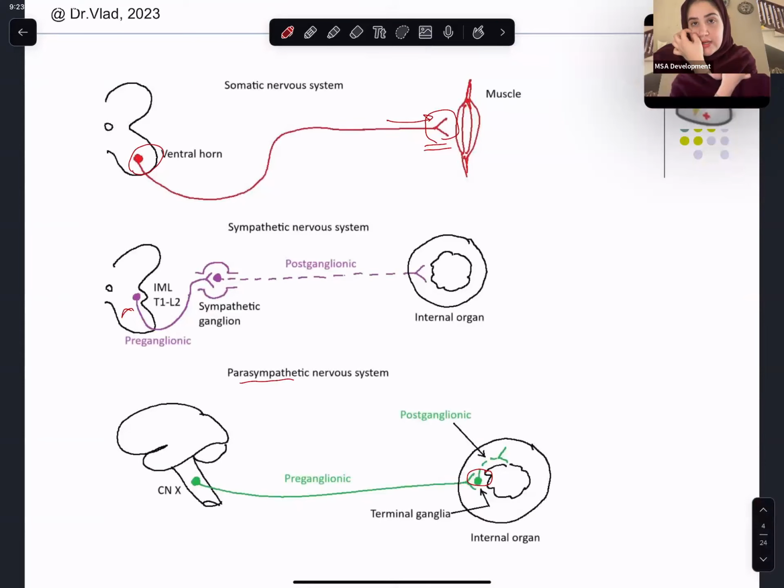And here is another tiny drawing that explains the difference between the somatic nervous system, or the nervous system that controls our skeletal muscle. And we know that the somatic nervous system is a voluntary nervous system. So basically, I will voluntarily flex my muscles, I will voluntarily move my wrist. So all of these are under the somatic nervous system, which controls our skeletal muscles.